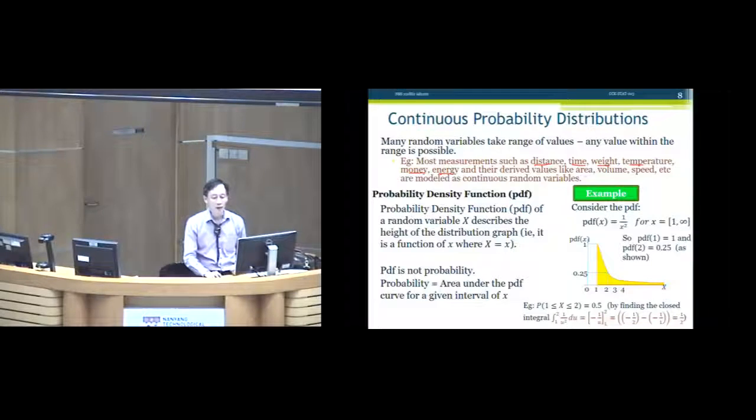Energy and things like area, which is distance times distance, volume, which is area times distance, speed, which is distance divided by time, all the derivatives, the ratio, the products, and all that. They will be assumed or modeled. And I say modeled because studying whether actually in real life they are discrete or continuous is the job of physicists. That's not our job. But we model them because we want to achieve certain desired outcomes, like making a decision, invest or not invest, is the money going up or down, going up how fast, and so on, right? So we mimic these quantities, these measurements, as continuous random variables.